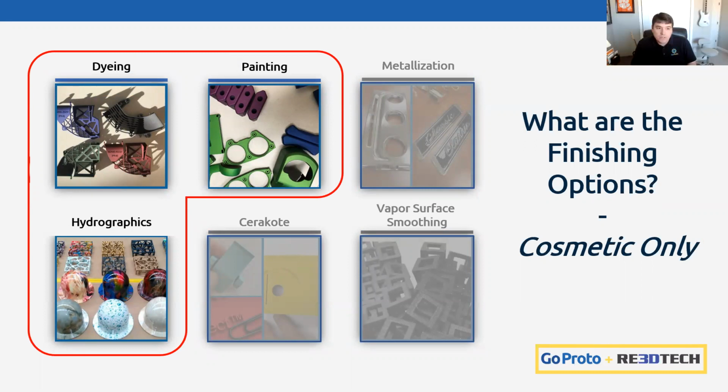Sure. So dyeing on the MJF side, once again, it comes off the machine like this. So it's a gray color and it's dark. You don't want to dye it light colors because that gray will bleed through. So like we said, we typically dye parts black, but you can see in that picture there, we can do a dark blue, dark green, a red color as well.